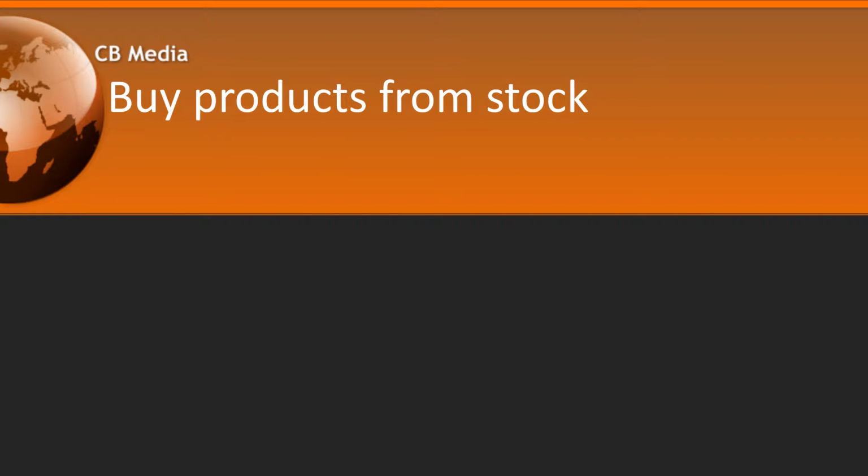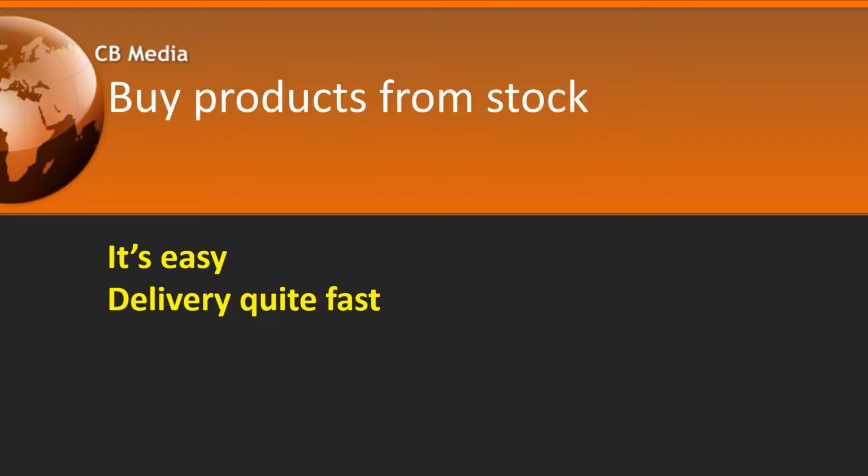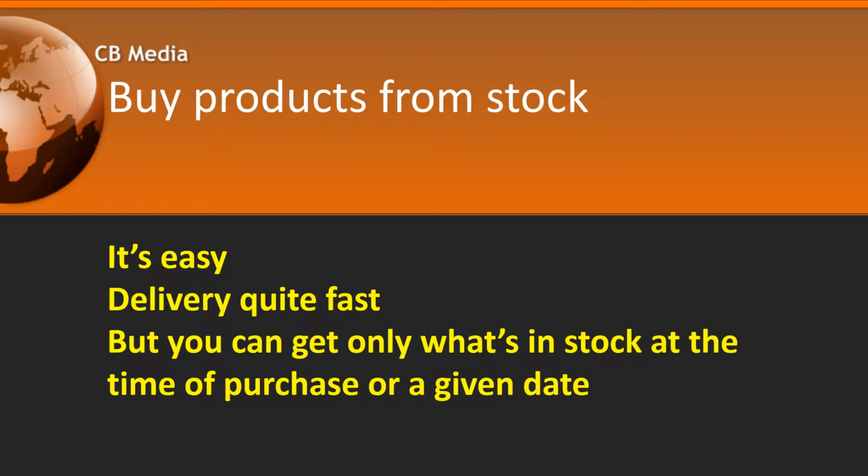Buy products from stock. It's easy to buy products from stock as they are in stock and it's easy to pick them up. You select what you want from there and you get what you want from what's in stock. Delivery is quite fast. It's only time for the products to be packed and shipped to you unless there is a specific date for the shipment. But you can only get what's in stock at the time of purchase. Because if their products, for instance, is finished or something, then you can't get it again.